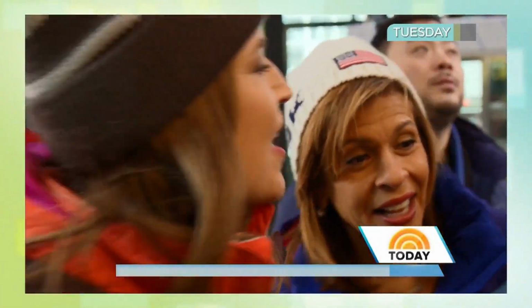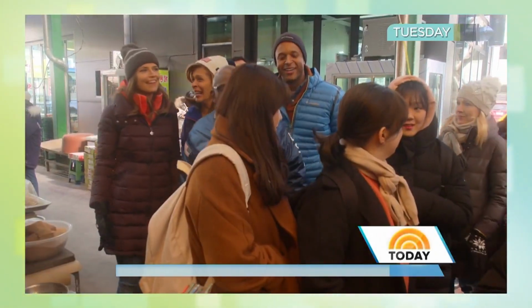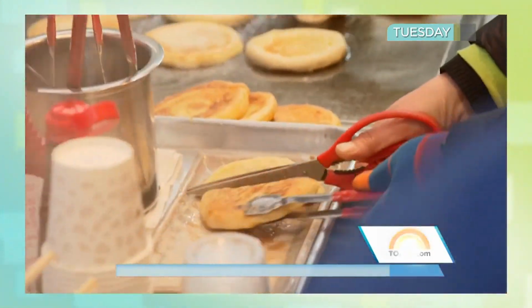Look at this line. This is obviously the hottest pancake place in town. Yeah, it is. This kind of weather, you want hot pancakes. I do. Preferably with cheese. Look at that. The chopped up pancakes. Oh, talk to me, baby.